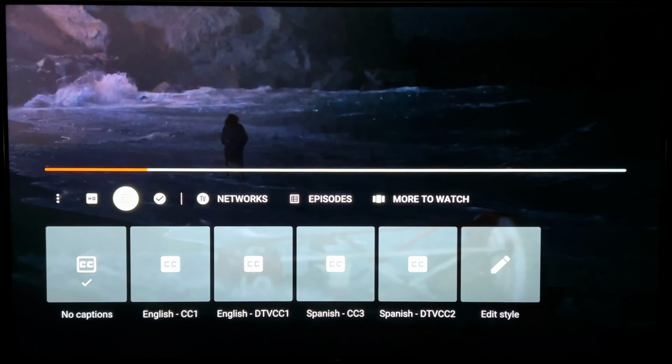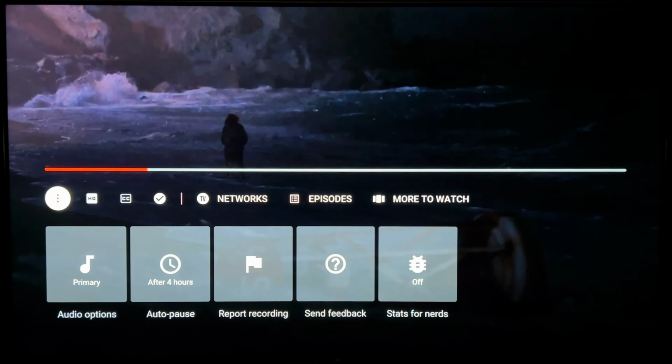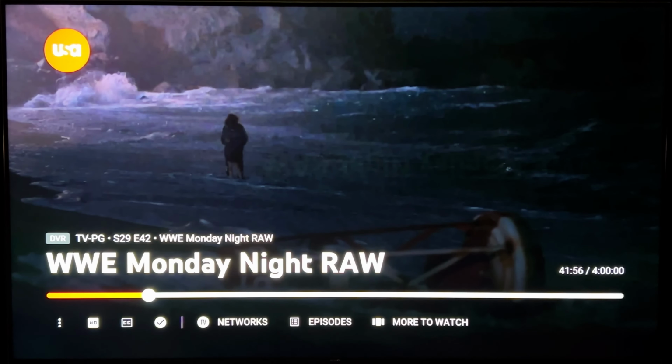I can quickly access closed captioning, different languages and that sort, as well as stream quality. Set to auto should generally be defaulting to the highest, as I found. And then some additional configuration items here. Audio options, auto pause after so many hours, and then some reporting feedback, and then the YouTube normal stats for nerds, which pulls up an overlay UI of detailed streaming information.